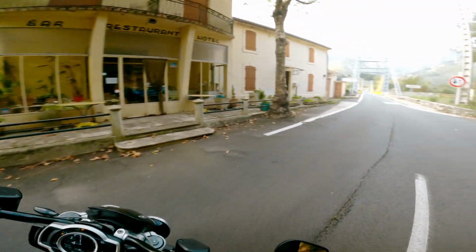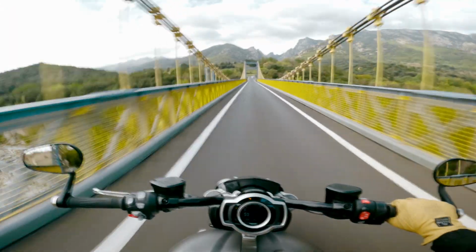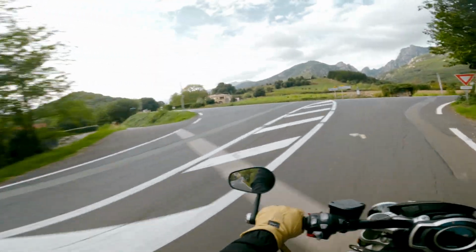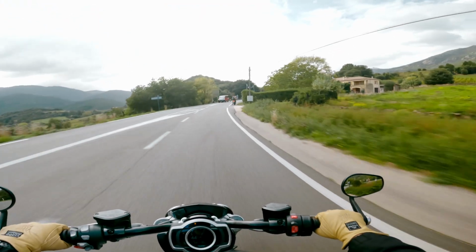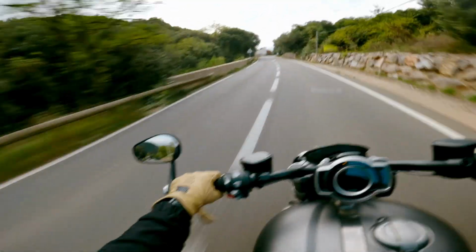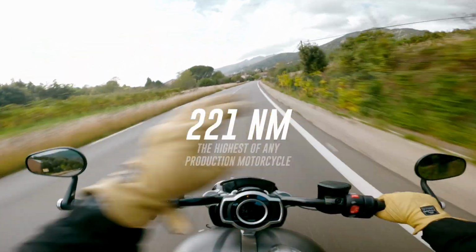So if you're new to the Rocket, like I was, here's some stats for you. The Triumph Rocket 3R is one of the largest capacity motorcycles in production. It has a 2.5 litre triple engine, which sounds amazing. It outputs around 165 brake horsepower through 6 gears and a shaft drive to handle all of that torque, which is the real thing to talk about here, which I've completely forgotten. I think it's 211 Newton meters. If it's not, it's going to come up here, which is unbelievable.